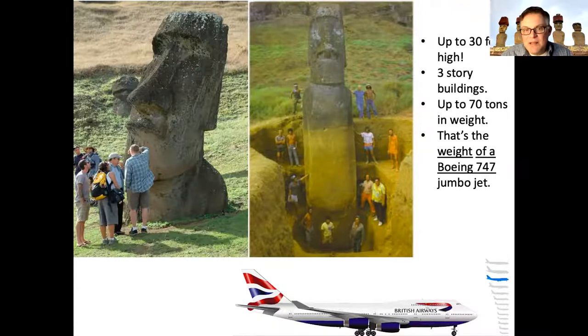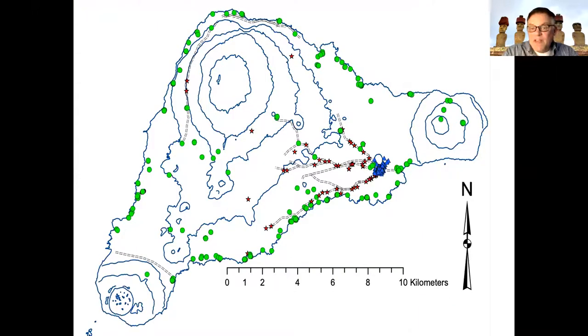The striking size and magnitude of these things, given the small size of the island, makes them particularly curious and mysterious, and people have wondered, how could people have done that? Why would they do that on this island? Now, there are nearly 1,000 statues on the island, which is another mind-blowing aspect of Easter Island, that they didn't just make one of these things, which would be remarkable, but there's nearly 1,000.